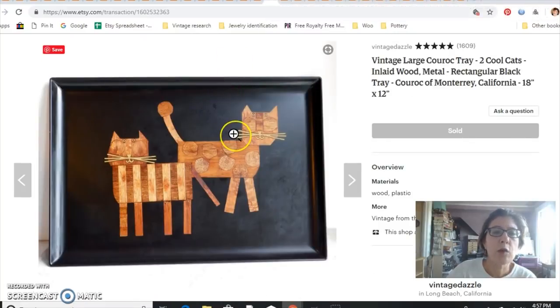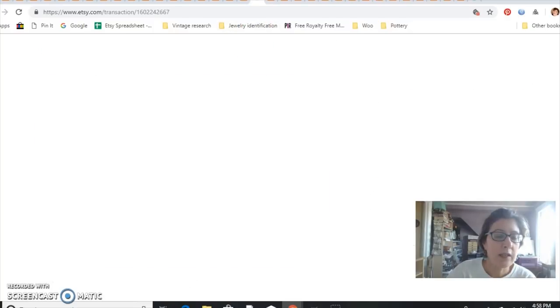And this is a Kurok tray with these little inlaid wood and brass kitty cats. Got that at the rummage sale for $2 and sold it for 34. And I still have the smaller tray available with just the one cat on it.